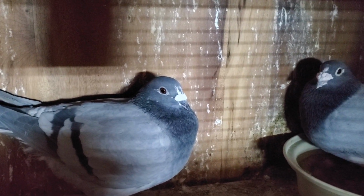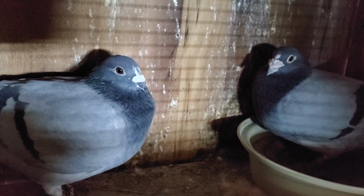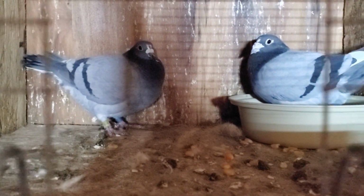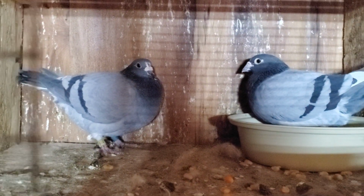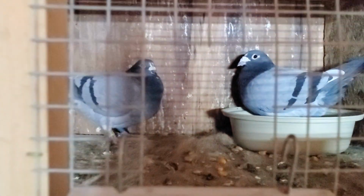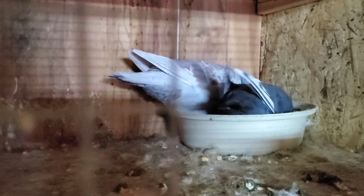These were the ones that Jim Moore told me I have to pair up. I tried pairing them up last year, but I didn't try hard enough because they paired up with somebody else. So this year I'm making sure they pair up because they are supposed to be both excellent birds, excellent bloodlines. So this might be my most anticipated pair.